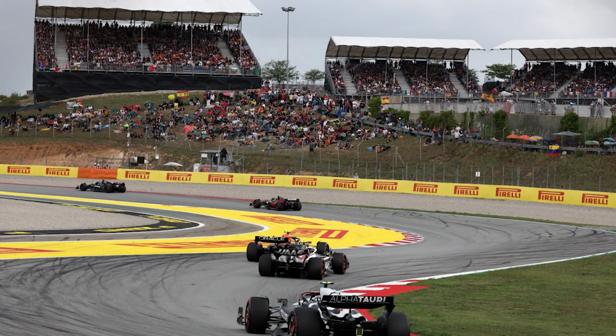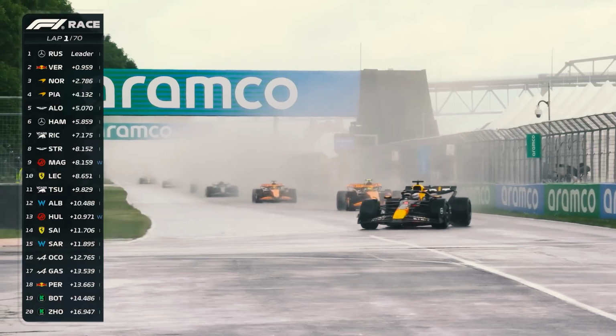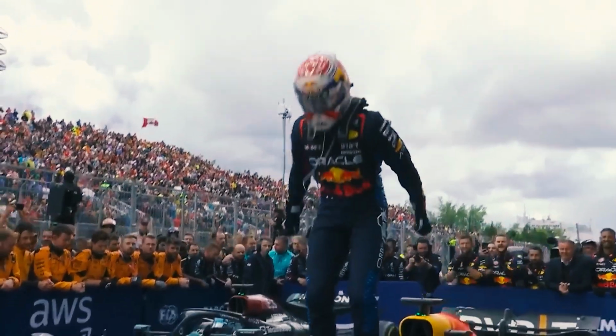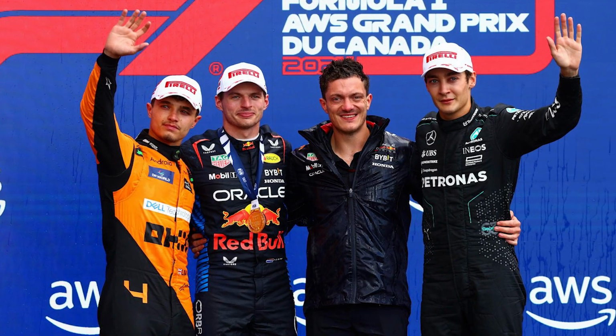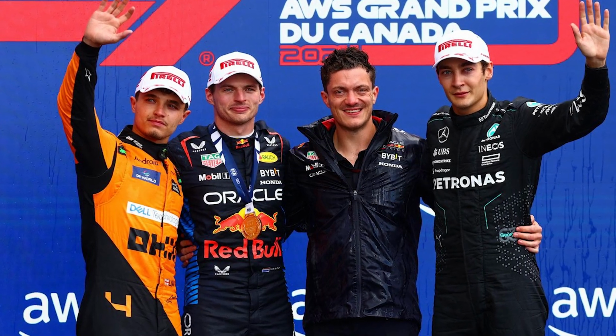No rain is expected, but the probability of rain will rise up to 33% 3 hours before the race. Even though the Red Bull driver Max Verstappen was able to win the last race in Canada, it was never a dominant victory, as he was closely challenged by McLaren and Mercedes drivers with a similar level of performance.